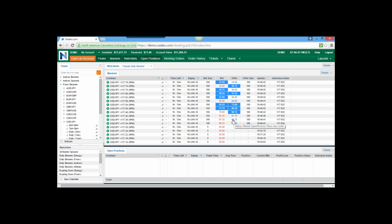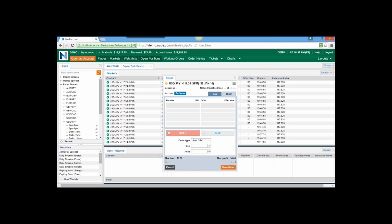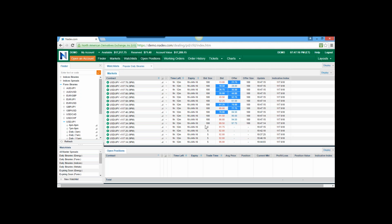Now, is there a whole lot of reason you'd want to buy something for $96.25? Because what's the most it could be worth at expiration? 100 bucks, right? I mean, if I went in to buy this, I'm risking $95.50 to be able to make what? 4 bucks. Don't know that I really want to be doing that, right?